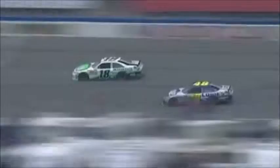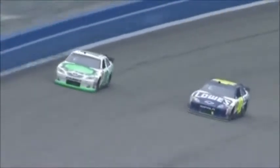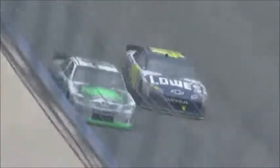I just looked at the 29 car, and while these two cars up here are racing each other, look at Jimmy all the way down on the apron. Can't get alongside Kyle Busch. Yes, he can. Johnson off the corner. You know who's going to win this race? That 29 car. 29 is six behind you.